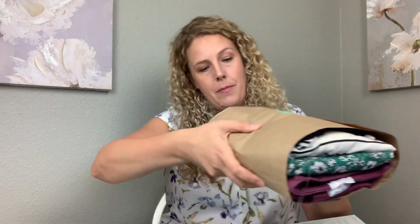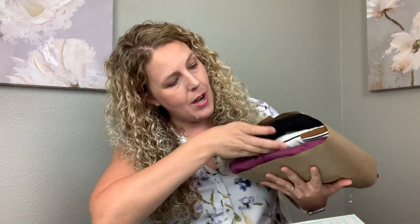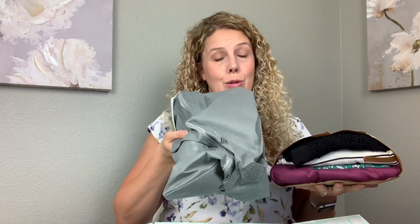And there is the pricing sheet. Put that to the side, and then we'll look at the note from my stylist. Here, I'll read that in a second. Let's see, here's my bundle. Looks like some fun colors. Black, some stripes, some green, pink, and it looks like I got some shoes.